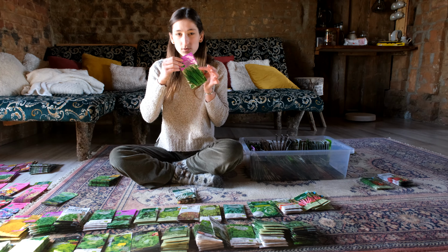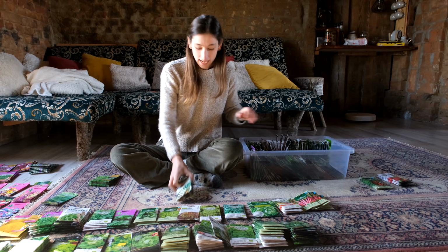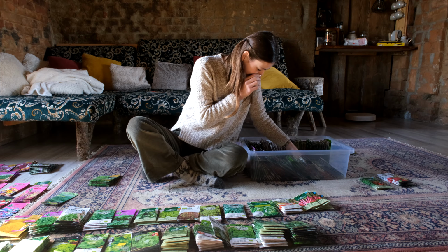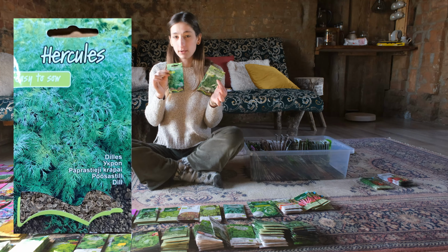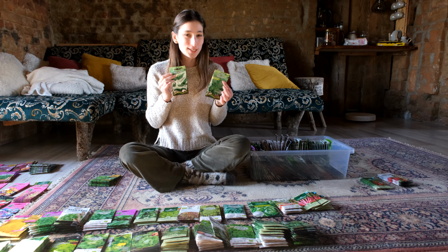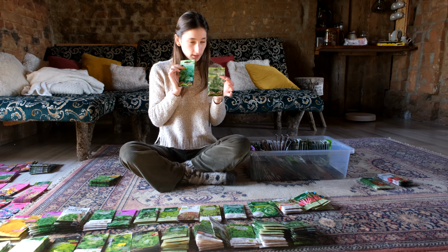Then we have also some chives, those like green onions. And we also have some leek. Then we have some dill from last year. We actually didn't find any dill in the discount. I think that was the first thing that left. So we might have to buy some more because I think 2 packs is definitely not enough.